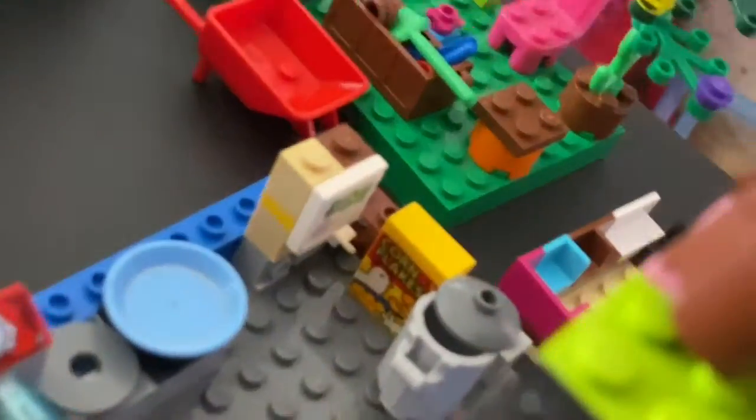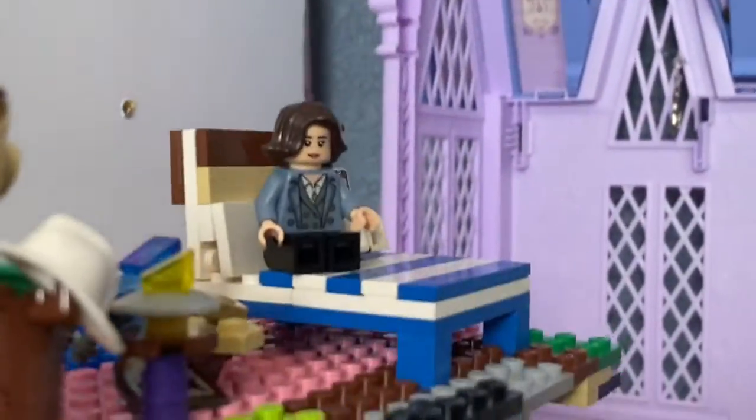And over here we have a trash can, and if you can kind of see that menu back there, that's what we eat every day. I have a menu, it's just for the dinners though. So yeah, that's that area.